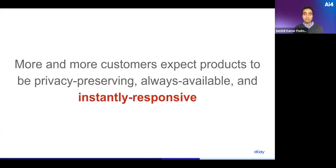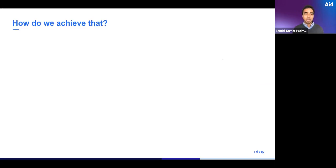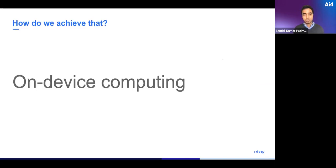And the last one is to be responsive. This is all about speed. More and more of the new crowd that comes to the online platform, they don't like to wait. They want everything quick. They don't like to see a throbber. That is sort of unacceptable to them. Ultimately, it's about consistency here. They want a consistently fast experience. They want a consistently available experience. And they want all of this to be private as much as possible. So how do we achieve that? There are many ways to do that. And one way is to do on-device computing, meaning that doing everything with the devices that is around you.